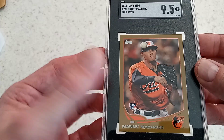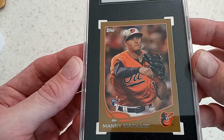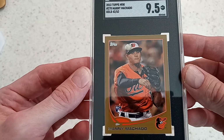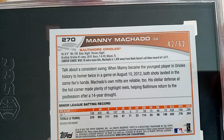But for now, I bought 3 boxes of this, hoping I'd pull this exact card. But I think they put it on sale, and I bought it for around $130. So this is numbered out of 62, though. This is the mini gold Manny Machado. He's one of my favorite players.